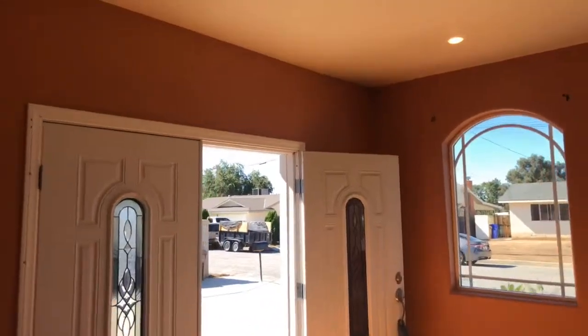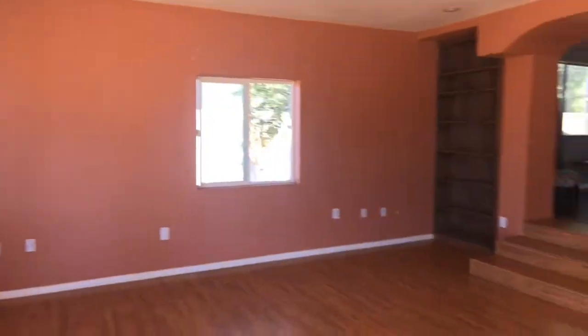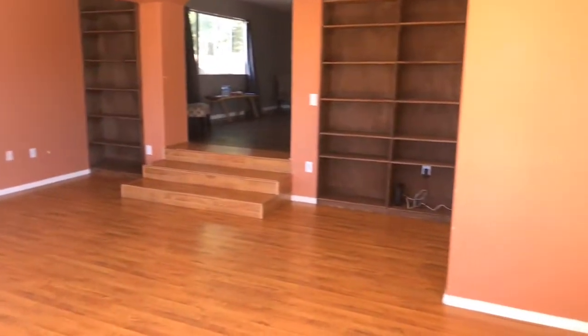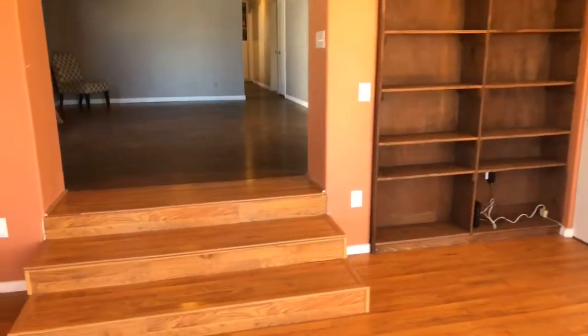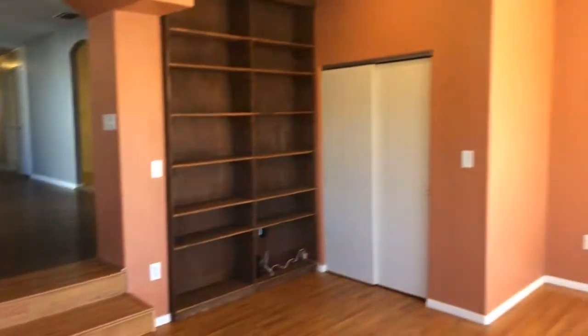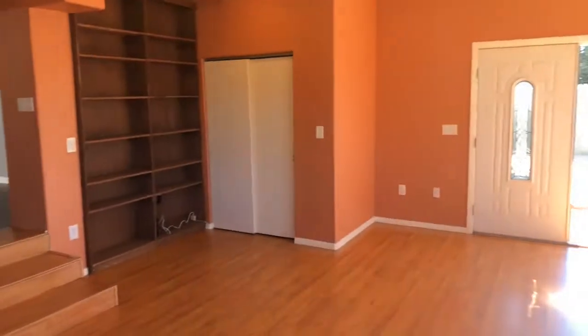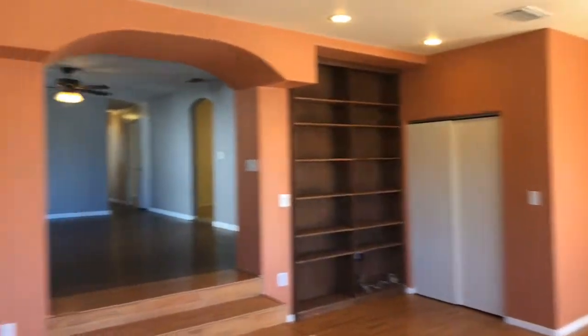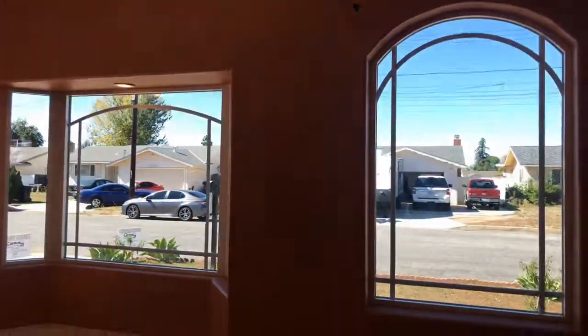So this room here was actually an addition. Really doesn't look like it, but you can tell that this is on slab, and over here you have the subflooring, the raised foundation. But this room's pretty cool. I mean, large space. It's got a closet for some storage, nice wooden bookshelving here, or whatever you want to use it for. Recessed lighting, nice windows.